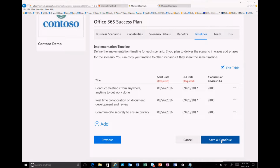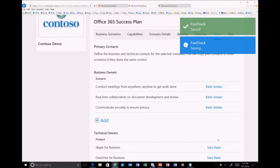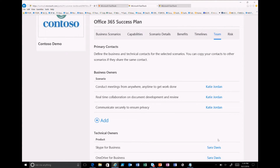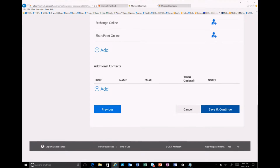Lastly, once I have the timelines associated with it, who are the teammates? Who are the people that are going to drive to success? Who are the business owners? So like Eric and Fergen talked about earlier, who is your end user? Who is your customer that you're deploying this out to? Who are the technical owners for those particular services that you're looking to provide? I can document that here in the plan and then move forward.